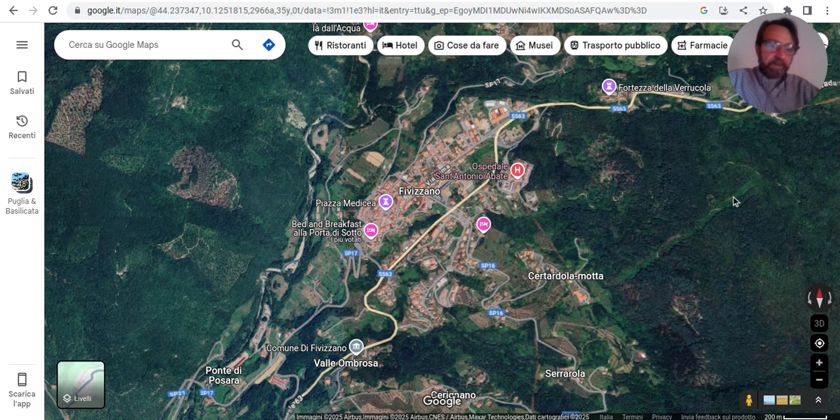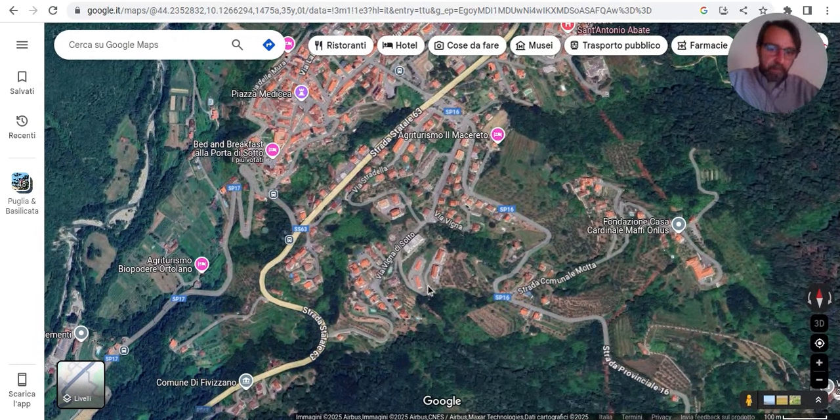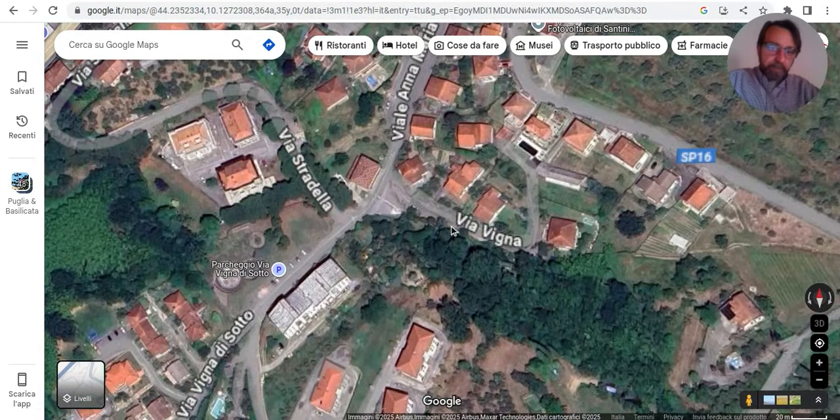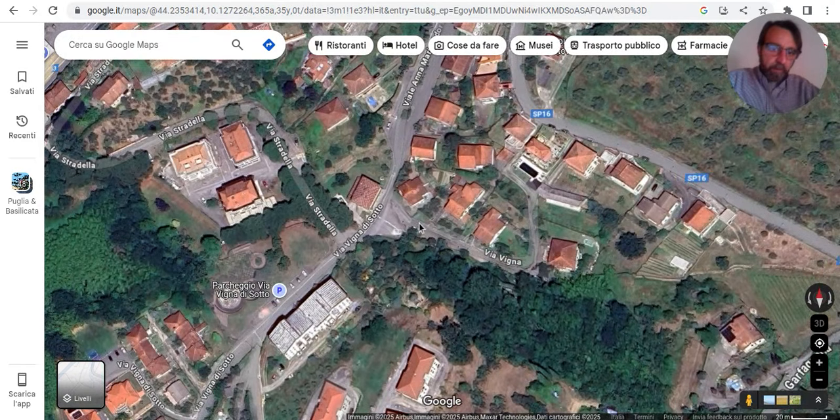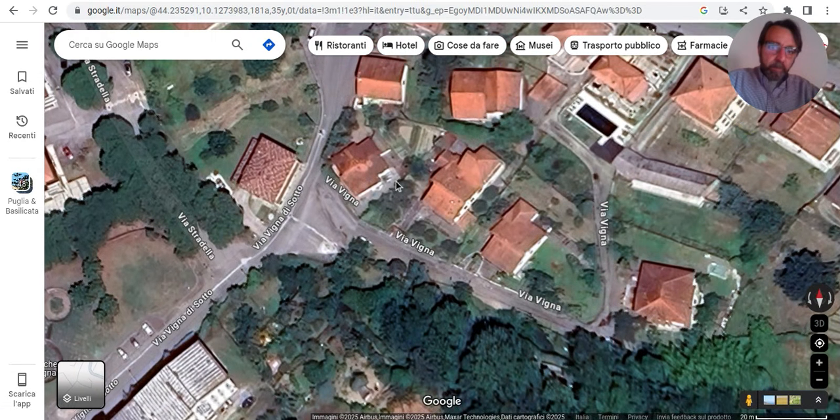Interesting. Fortezza della Verrucola. Anyway, this is the town itself. Now let's try to go to Via Vigna, which should be, okay. Here I see already Via Vigna. It's hard to guess which of these houses it is. But anyway, as we see, for example, now I can zoom in, it could be this one, or could be here. Anyway, for sure it is one of these three houses and is a portion of one of the houses here.